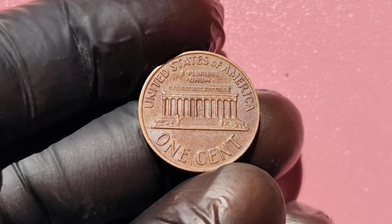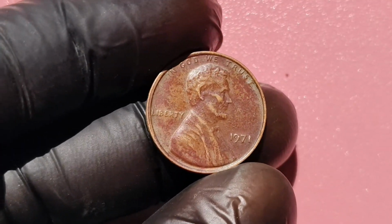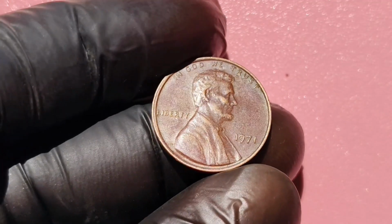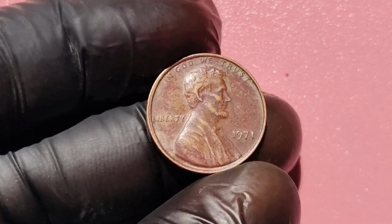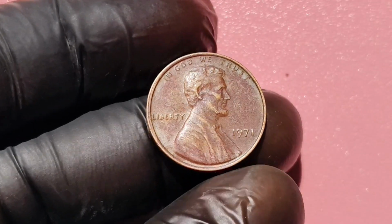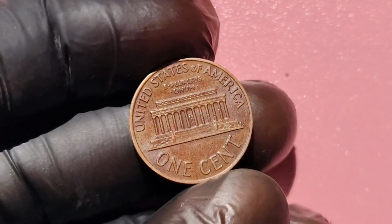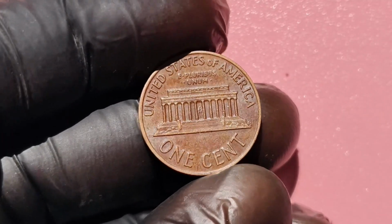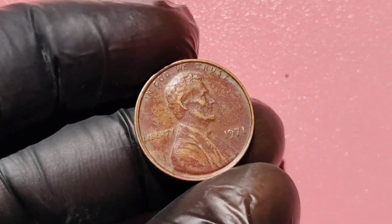Now, let's talk about some of the recent sales of the 1971 no-mint marked Lincoln penny. A quick search online will reveal that these coins have been sold for thousands of dollars at auction houses and through private sales. In fact, some lucky individuals have been able to sell their 1971 pennies for five-figure sums, making it a truly lucrative investment for those in the know.